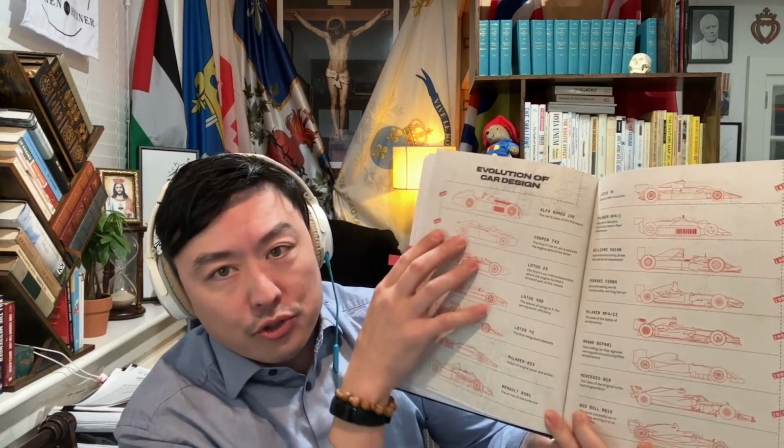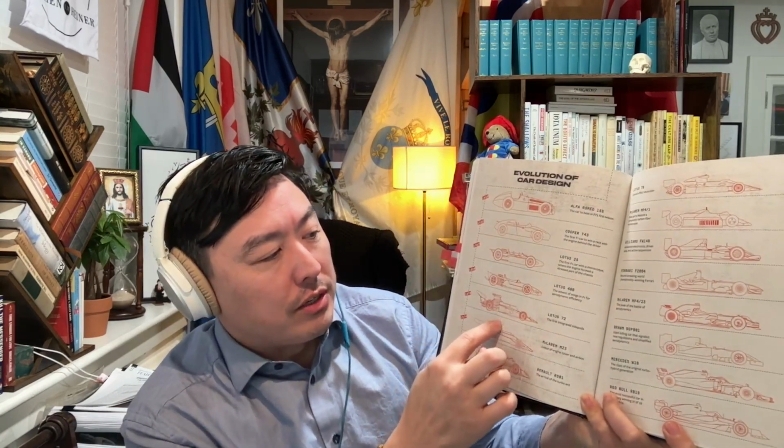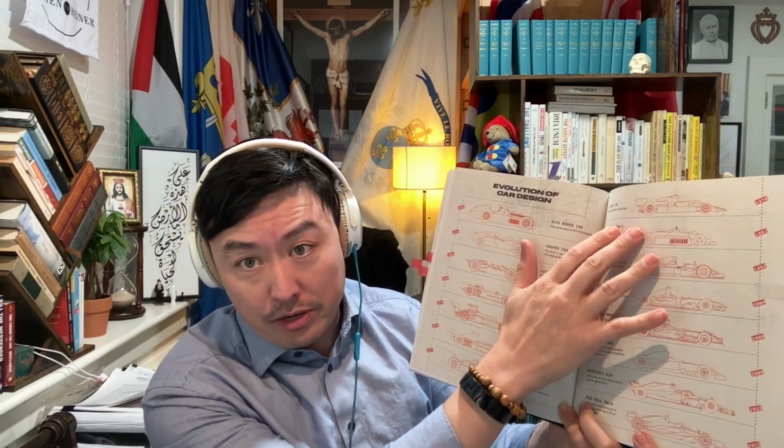And then this one's really great. You can see the evolution of the car design. Look at this one, this Alfa Romeo from 1950. And the progression, the change from the engine being in the front to the engine being in the rear. And then wings, different aerodynamics coming into it, till we have the cars that we see today that are racing, which are more like cyborg cars, half man, half machine.